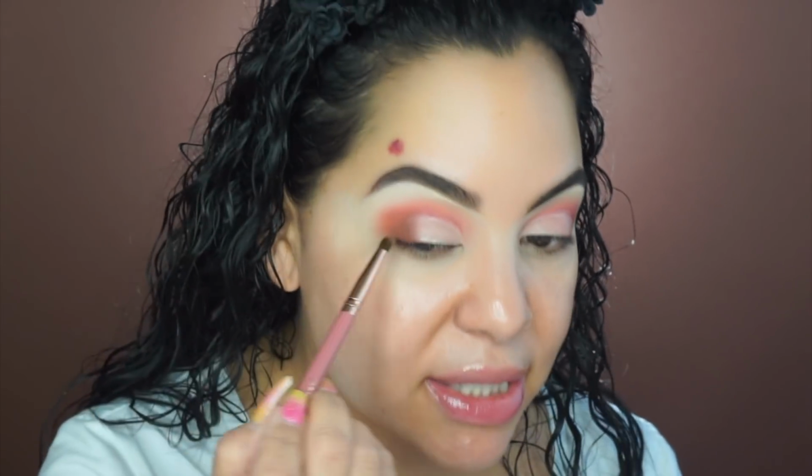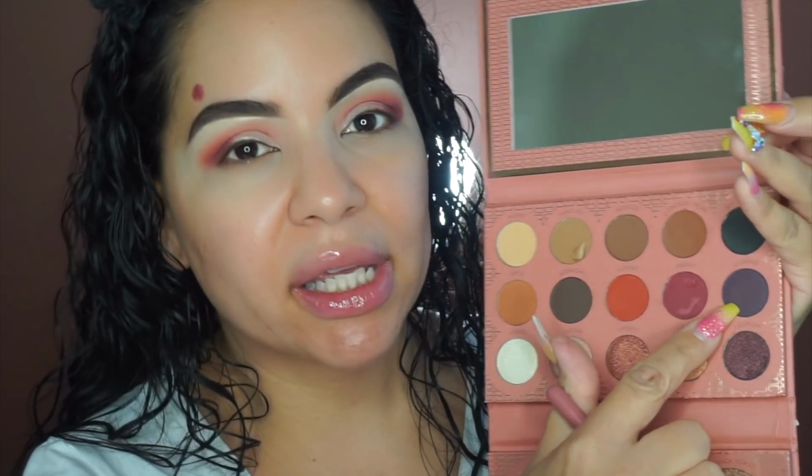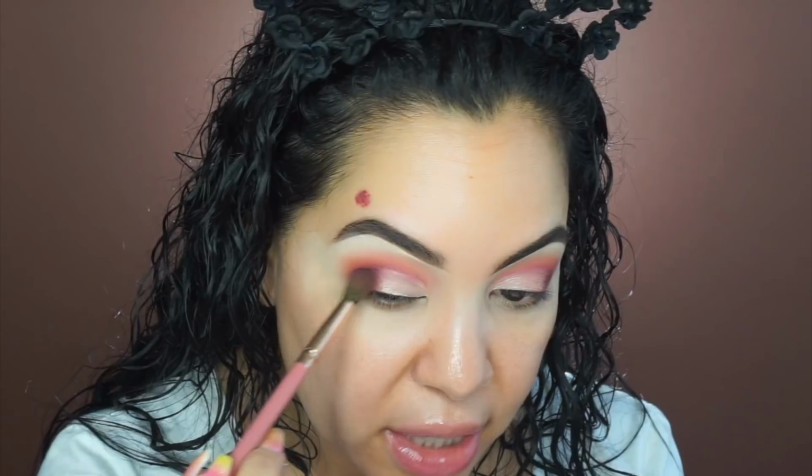And making sure to blend it in because you don't want to see the harsh lines of the concealer. I decided to take a little bit of this shade right here, and this one is called Connie, and I just put that right into the outer corners as well, just to darken it up a little bit.